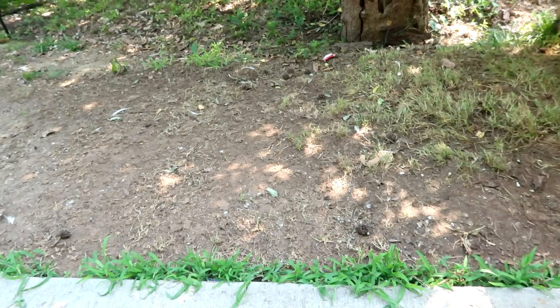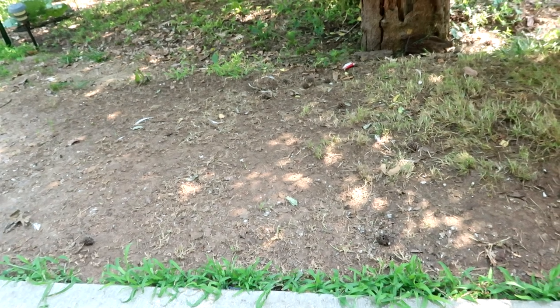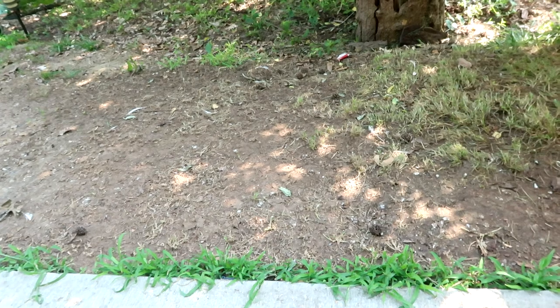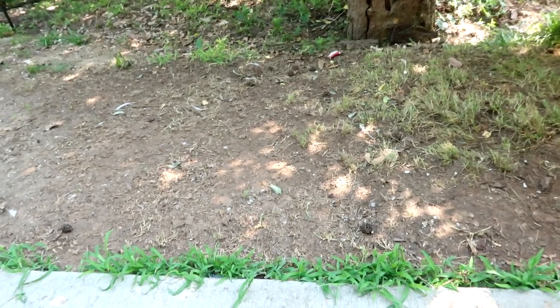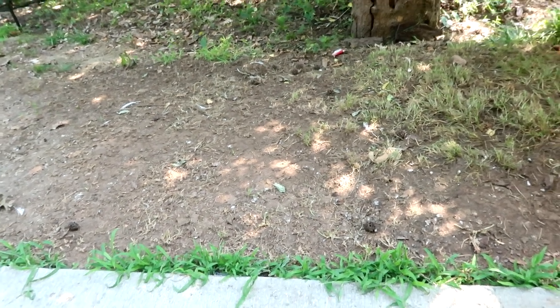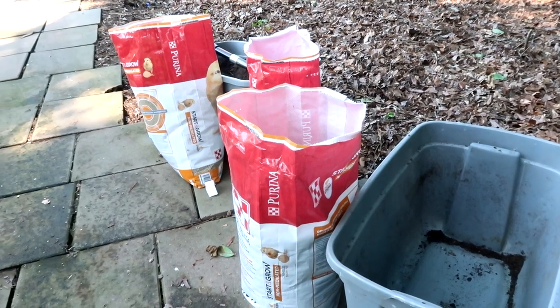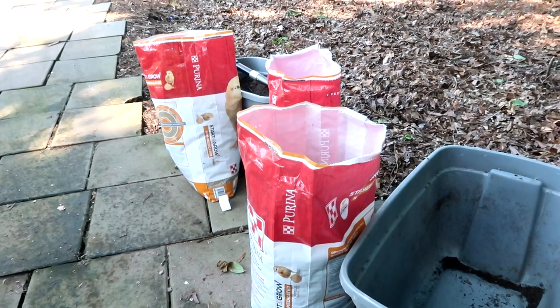I want y'all to look at the ground here, at all these feathers and bits of manure. That's just gonna break down and go into the ground, and when the grass does come back up, this ought to be real good. Off camera, I've been filling up these feed bags with the compost from the chickens.